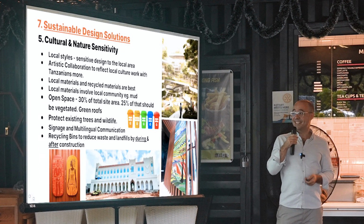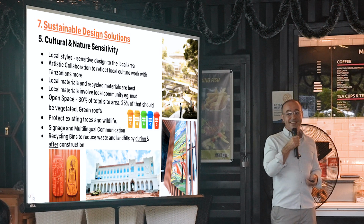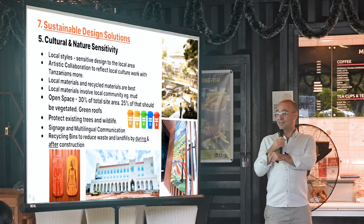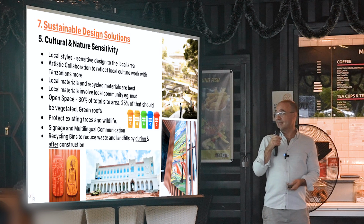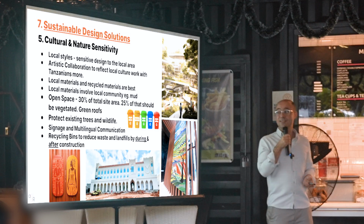Culture and nature sensitivity. You can incorporate local styles for projects. This is a project I did in Zanzibar, Golden Tulip. It's reflecting the local Islamic culture. It's got Islamic architecture themes. That's what architecture is about, respecting the local environment and the local culture.